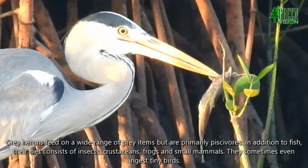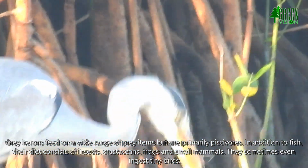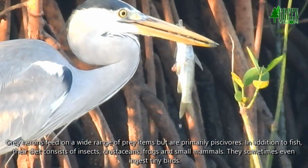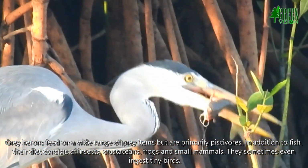Gray herons feed on a wide range of prey items but are primarily piscivorous. In addition to fish, their diet consists of insects, crustaceans, frogs, and small mammals. They sometimes even ingest tiny birds.